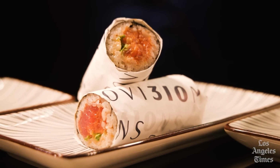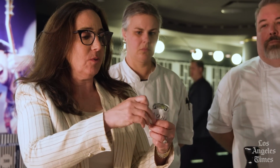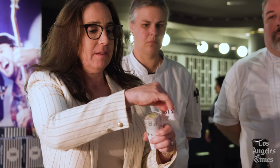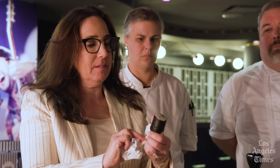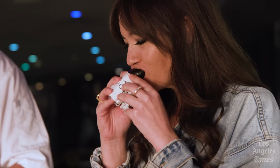Here's the deal with these. We wanted to have a signature item, something that was unique, something distinctly California, something that people would love. And then we got this idea that we could have a sushi dog. So it's basically a sushi roll. And then we serve them in this way that you can just sort of undo the wrapping and eat them, like a dog. 2 versions, California and spicy tuna.